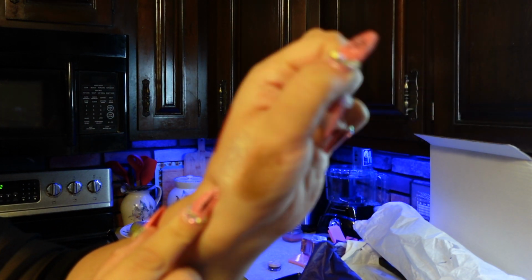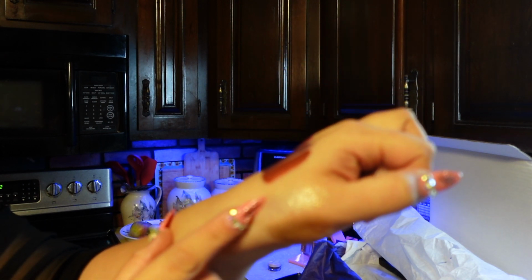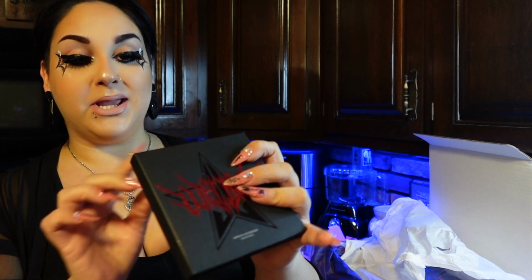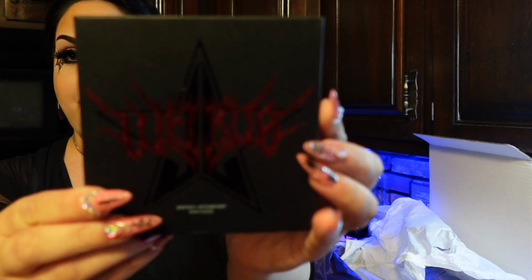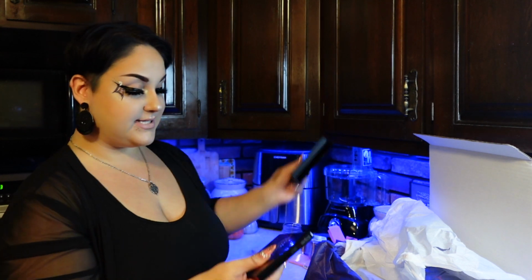You guys can see that shimmer on them. This one I could use as a highlighter. That is gorgeous, that Crystal Joint. Then we also got right here, it says Weirdo Mini Palette. Look at that, that black and red. Let's open her up. A lot of this stuff in here is new to me, so it's exciting to share it with you guys.